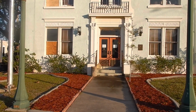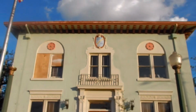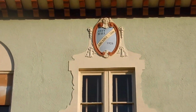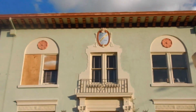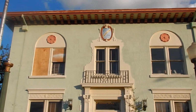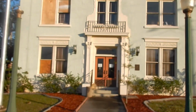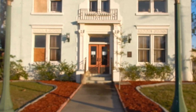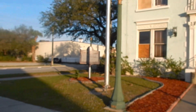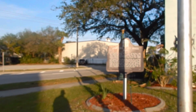So right in front of me is the City Hall from Arcadia, and this was established in 1926. At least this City Hall was. But I don't know why it's boarded up. It must be boarded up from the damage from the hurricane, I'm thinking, but I believe it's still in use. And there's a little placard with information about the City Hall.